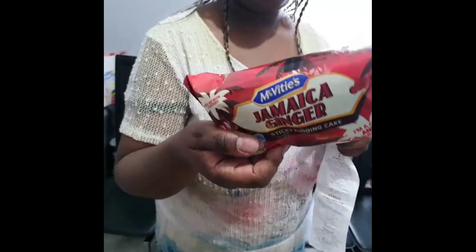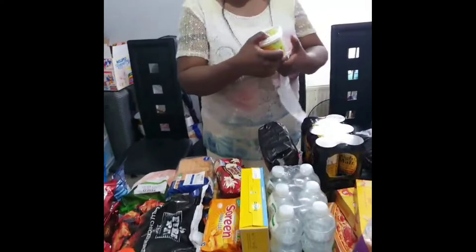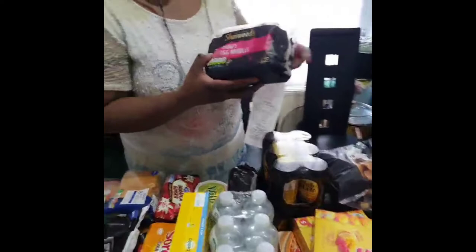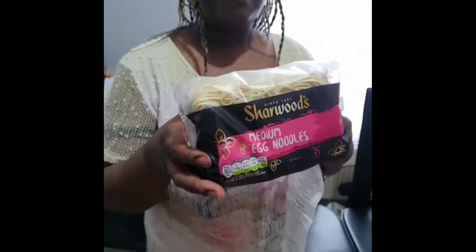And this is the butter, the plant-based one. I also got this from Tesco. It's £2. So this one is the egg noodles. I use it to make my special noodles. So it's £1.75. I got two of it.